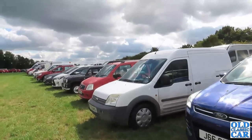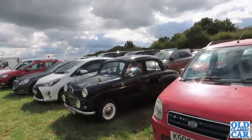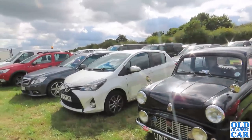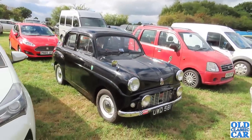We're just going to head back to the car now and have a sandwich just to keep body and strength up. And there's a little Standard 8 raising the tone in the public car park. Looks quite nice in the sun, almost looks shiny.